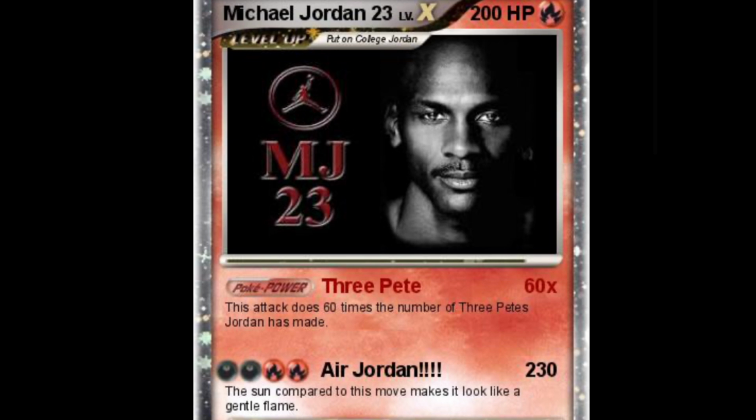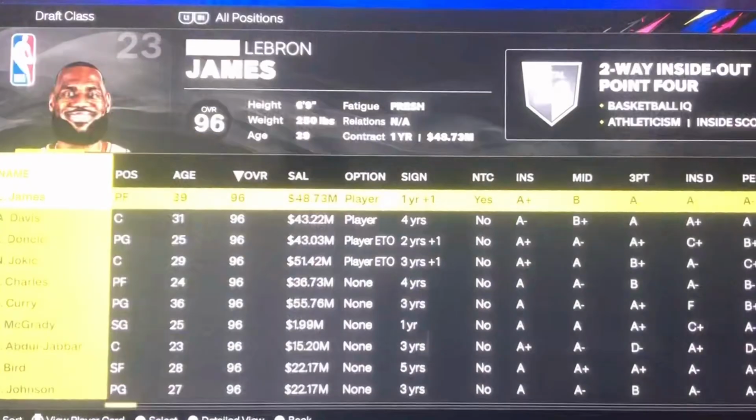Lastly, some things he could have changed to help out his game would be more 3-point shooting. He didn't need flashier passing, but that's something that obviously would have brought him up a tick.